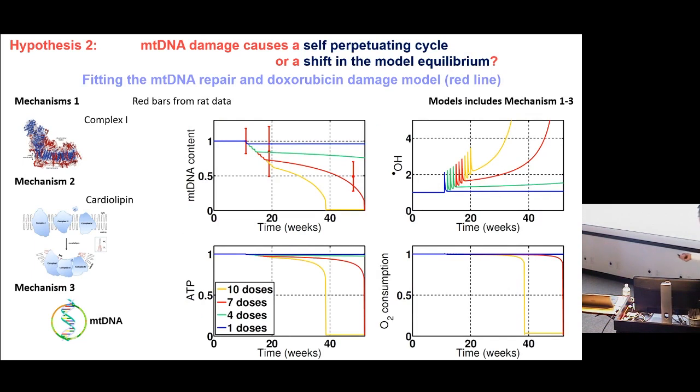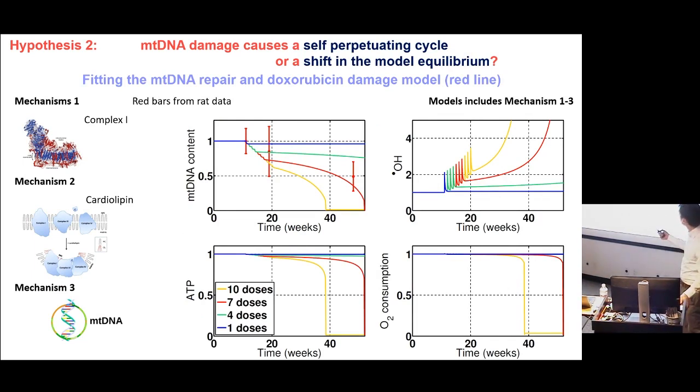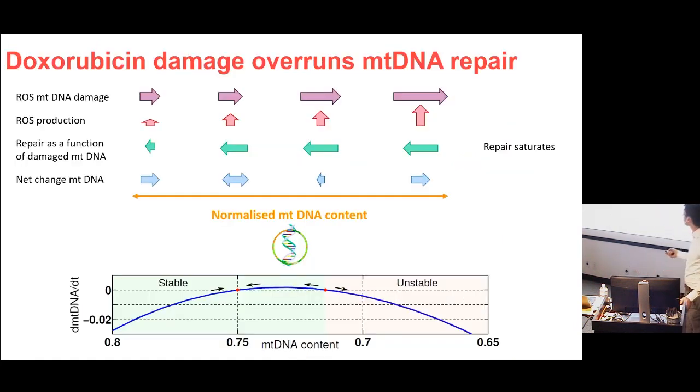Once we add in the mitochondrial DNA damage, however, when we fit to measurements done over 44 weeks in a rat model, we could then see that we had a systemic change in the mitochondrial function. So after we'd given our dose of doxorubicin, the model was then unable to recover. It was then in a steady state of decline if enough doxorubicin was given, consistent with the clinical observations. The reason for this largely comes down to the fact that our mitochondrial DNA repair equation had a saturation effect.